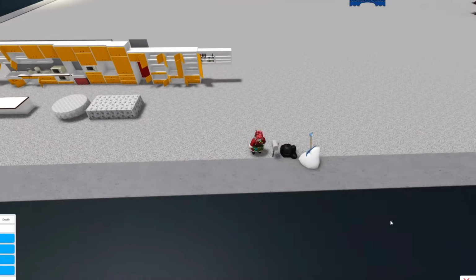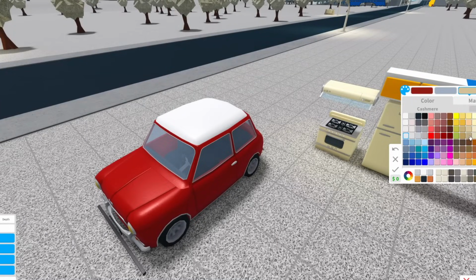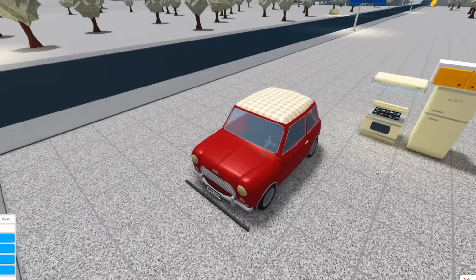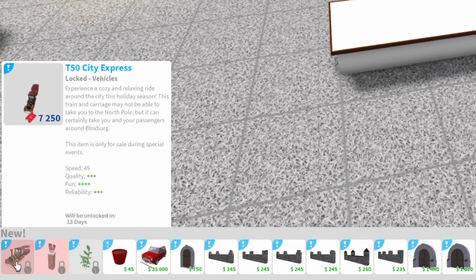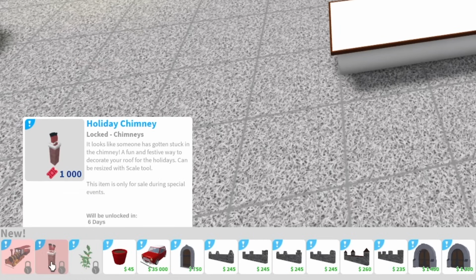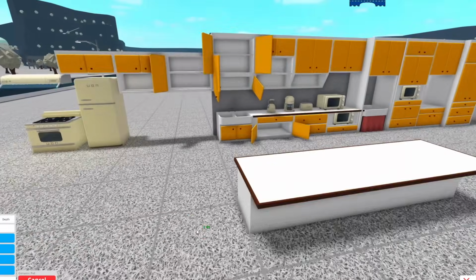Now, going in build mode, you can actually paint the top and the car itself different colors and different materials. So if you want to make a Mr. Bean car, feel free to do so. And then in build mode, as you can see, there's a T50 City Express and a holiday chimney that will be unlocked. I'm very excited about this holly plant, and I'm glad it costs normal money because I will be getting a lot of those. And then we have a new ceramic pot as well.